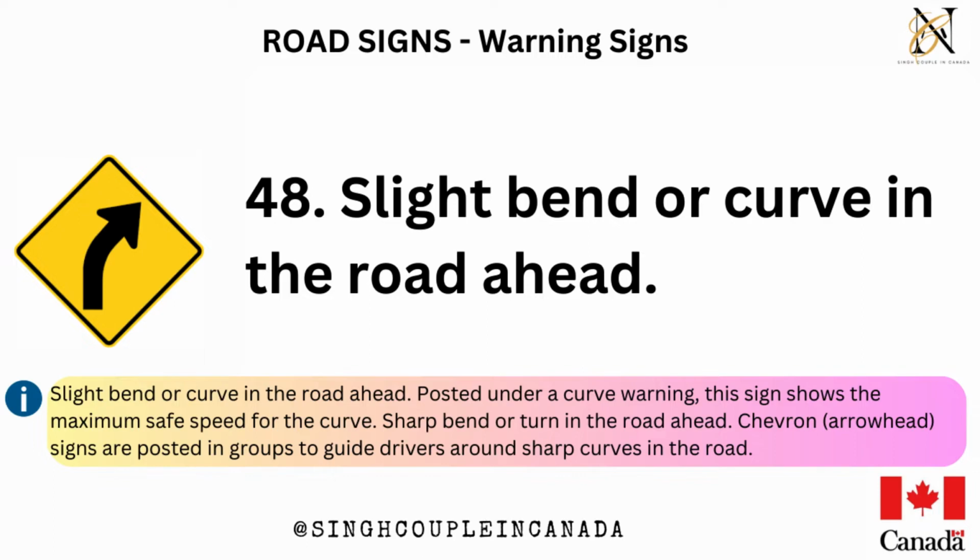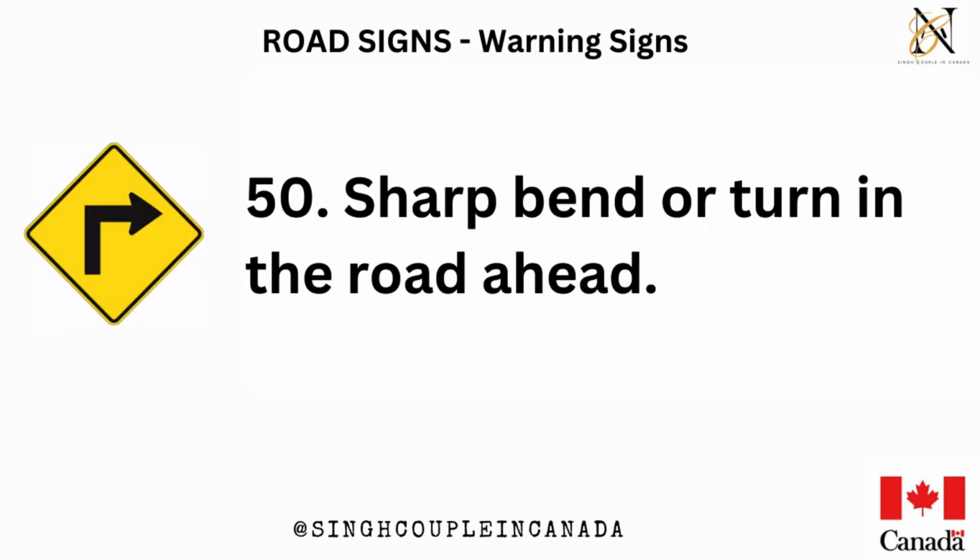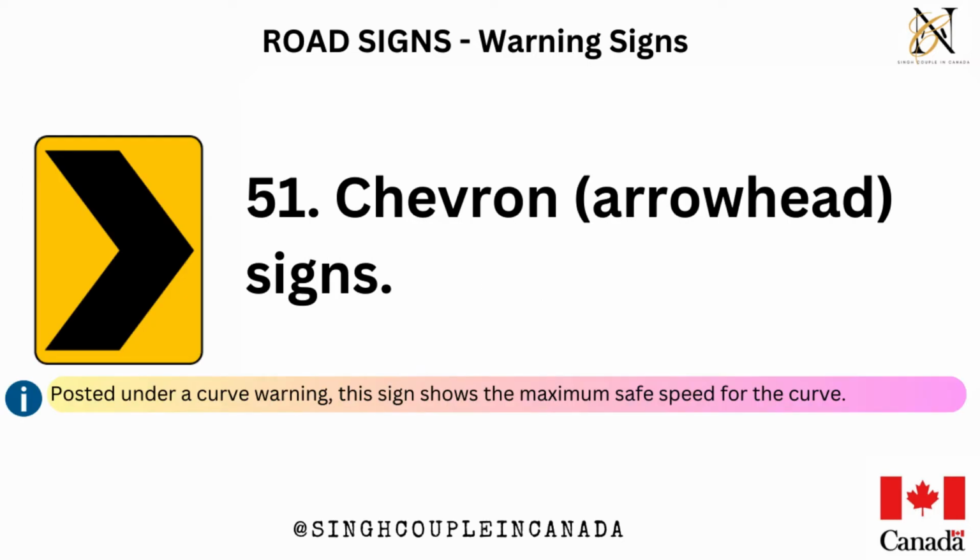Chevron, arrowhead, signs are posted in groups to guide drivers around sharp curves in the road. Maximum safe speed for the curve. Posted under a curve warning, this sign shows the maximum safe speed for the curve. Sharp bend or turn in the road ahead. Chevron, arrowhead, signs are posted in groups to guide drivers around sharp curves in the road.